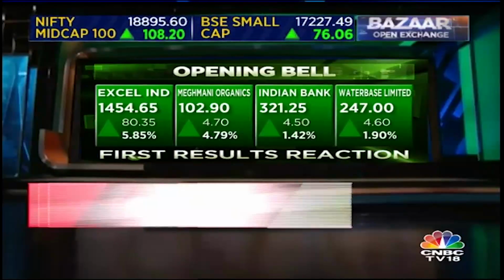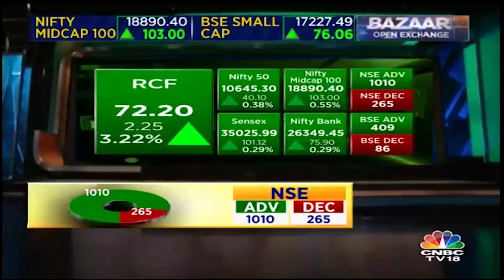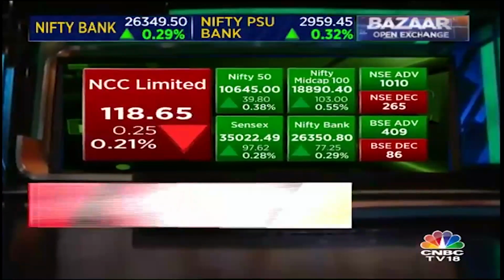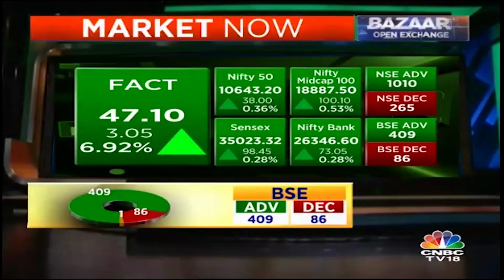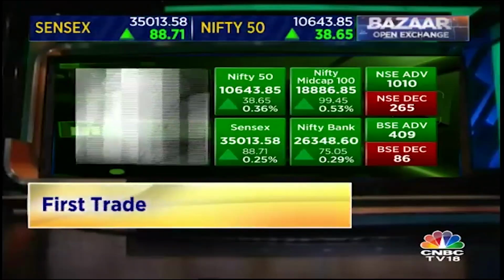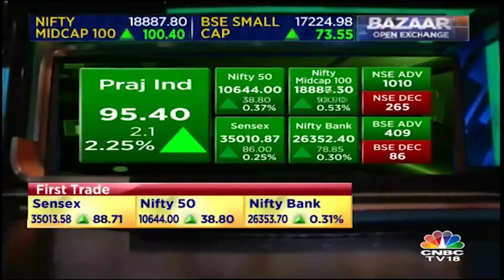The entire fertilizer space is up and about this morning. Nagarjuna, RCF, FACT, that whole lot up about 3 to 6%. Volumes are picking up there. You also have sugar stocks that are doing well. Balrampur Chini, etc. Triveni Engineering, all in the green. Praj Industries, all up about 3 to 4%. So agrochemical, that whole pocket is doing pretty well this morning.